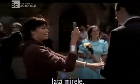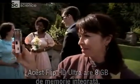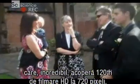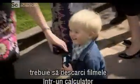There's the groom. You feeling nervous? Yes, very. This Flip HD Ultra has got 8 gig of memory built in, which is good for an incredible 120 hours of HD footage shot at 720p. The only downside is that once it's full, you need to download the files onto your computer before you can film anything else.